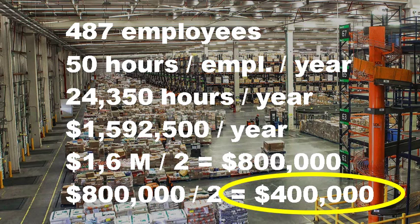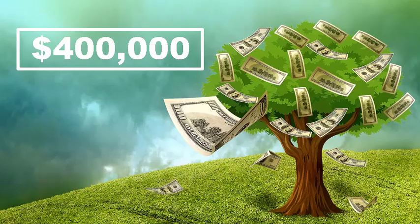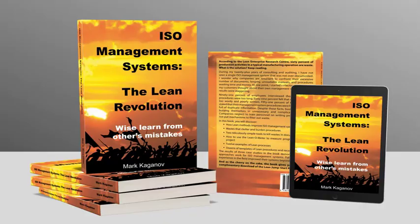It may not sound like much, but 100 employee company will save 100 grand, 200 employees 200 grand, and so on. To summarize, if you thought that there are no money trees around anymore, think again and keep looking. Those trees may be right next to you. Just put your lean glasses on. This concludes our cost of non-lean documentation topic.